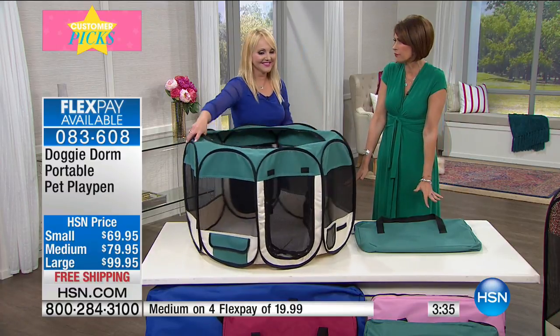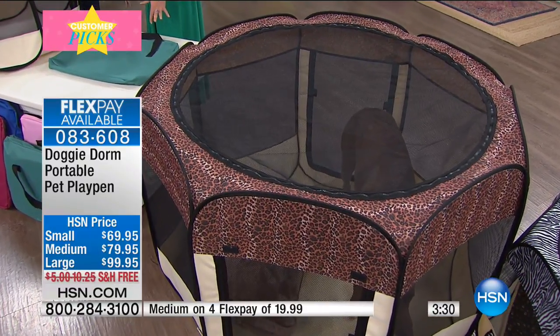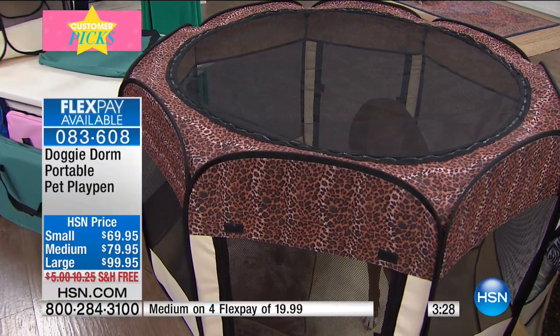I had a little pet carrier for Bella. She couldn't even lift her head. I felt like it was just awful. And this has so much room. Look at the height of this.